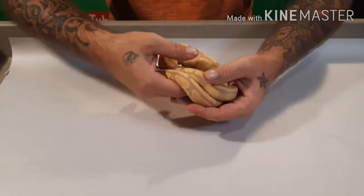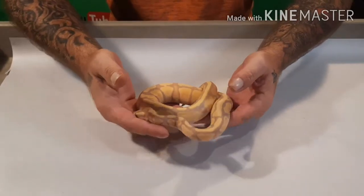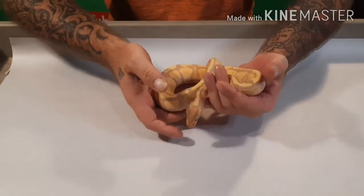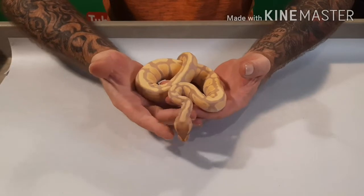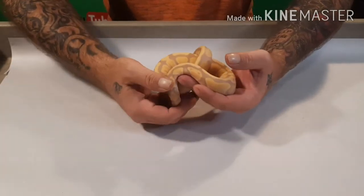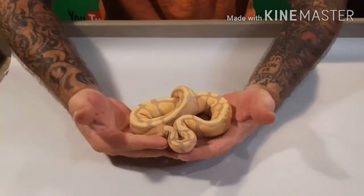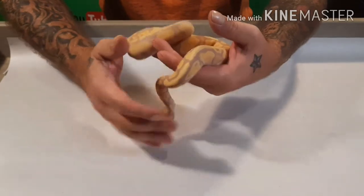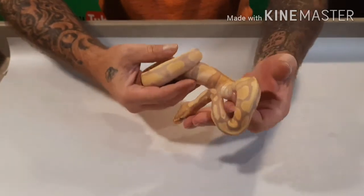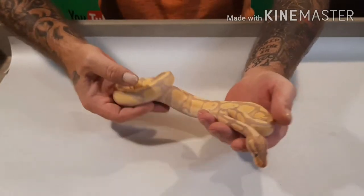All right, the first one we're going to show on the list of our holdbacks is this. Unfortunately, she is in shed, but our first one is a female banana enchi. This is one of the females from my male black pastel banana that surprised me and gave me four bananas in the clutch. So I kept this beautiful little girl right here.